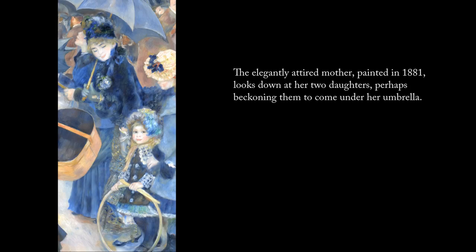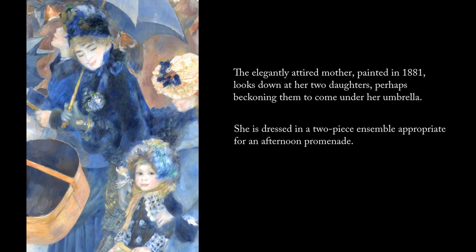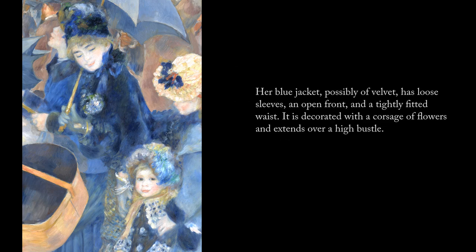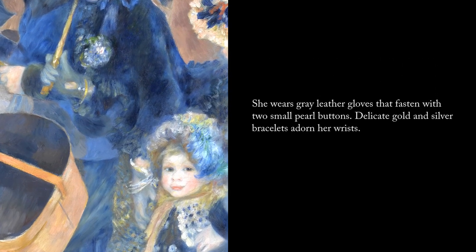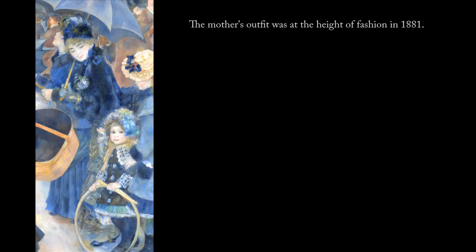The elegantly attired mother, painted in 1881, looks down at her two daughters, perhaps beckoning them to come under her umbrella. She is dressed in a two-piece ensemble appropriate for an afternoon promenade. Her blue jacket, possibly of velvet, has loose sleeves, an open front, and a tightly fitted waist. It is decorated with a corsage of flowers and extends over a high bustle. She wears grey leather gloves that fasten with two small pearl buttons. Delicate gold and silver bracelets adorn her wrists. The mother's outfit was at the height of fashion in 1881.